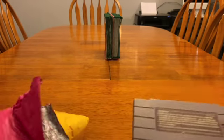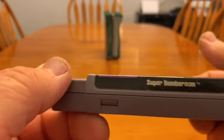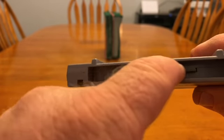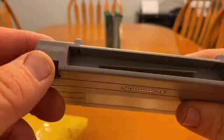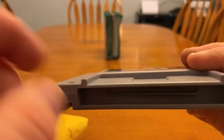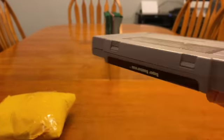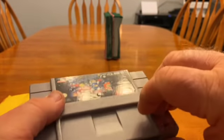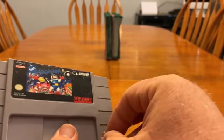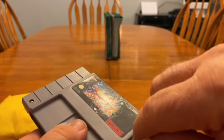Let's see if this is it. Yeah, this is it. We got a Super Bomberman. And apparently this card pretty much there shows up a little bit. It's been jammed in right here. So it's broken. Question is the card damaged? Or is it just the cartridge broken? Let me get this.